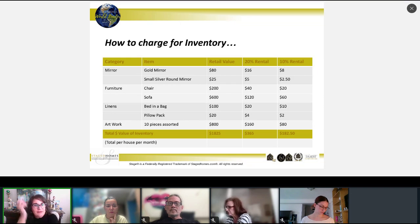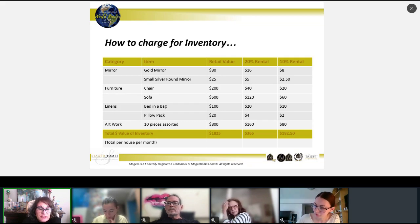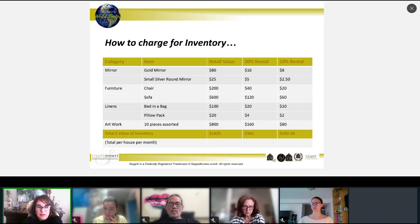Okay, so ideally 10 to 20% of the retail value for an item is what you're going to charge on a monthly basis for the client to have that in their property. 10 to 20% ideally of a retail value. So if you pay $500 for a couch, 10% is $50, 20% is $100. So how much can you make on that couch? If you only got $50 a month for that couch, it's going to take you 10 months to pay it off, and then it becomes a pure profit stream. You can get $100, it'll take you only 5 months to pay that off, but for those first 5 months it's out, it's not making money. You're paying it off. Your clients are paying it off basically.